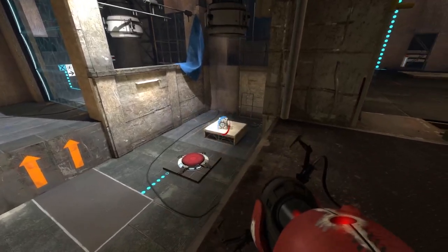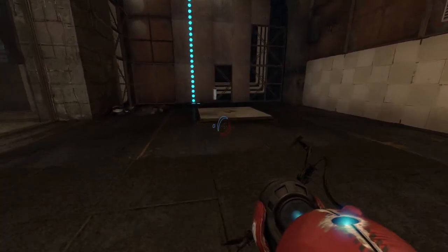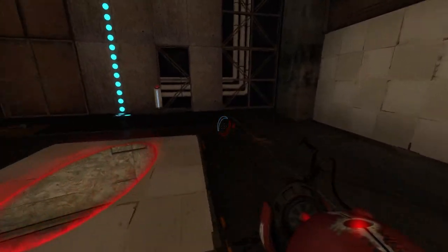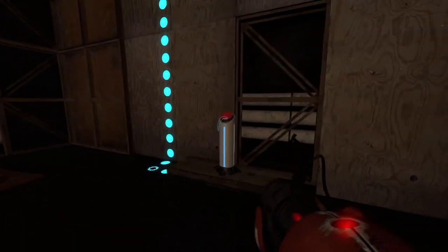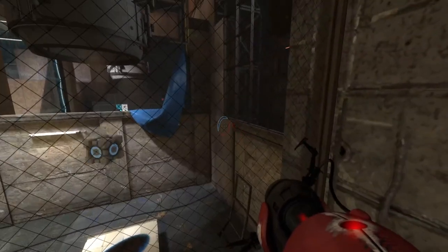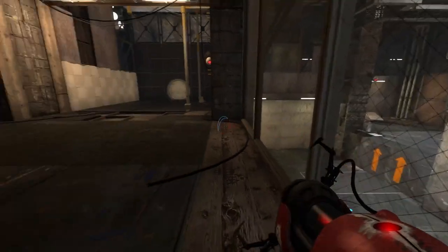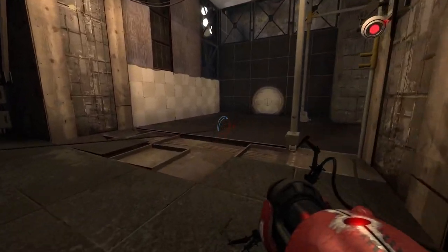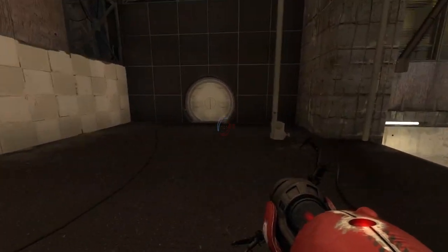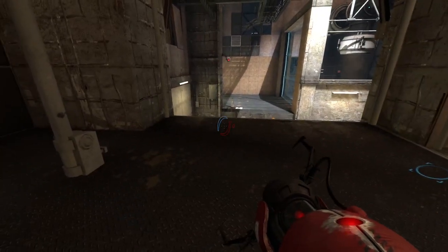All right, here's what I think we need to do. I think we need to do this to get it actually to fall in so it can... There we go. Okay, so now that's over there where it needs to be. I just gotta figure out how to get me over there where I need to be.